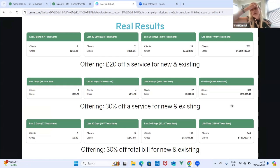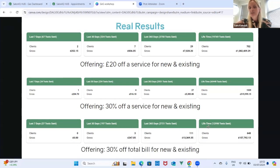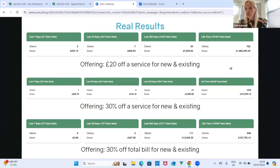If you just hover over the lifetime boxes there for me, Cara, on the right-hand side. So you can see in brackets here, it's giving you a summary. 19,000 text messages have been sent in the whole time that gas has been switched on. And those clients that have come in as new clients and stayed as new clients have generated just over £1 million. So these particular salons, who are all staying anonymous, are in the £1 million club for gas, and you will see that on our social media. We're celebrating that at the moment.